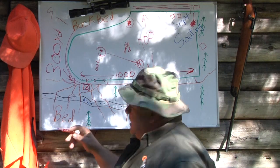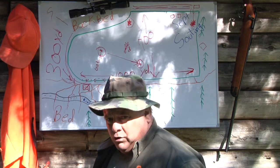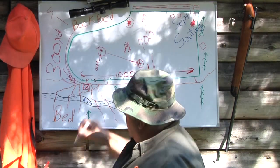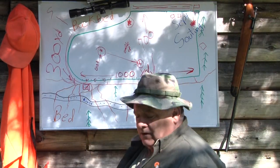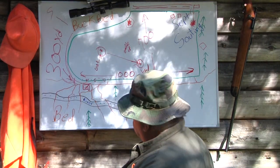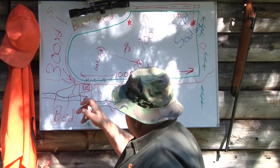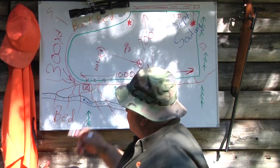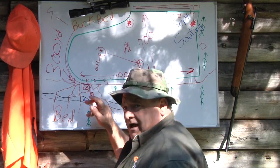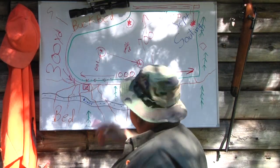The reason is 9 times out of 10, that buck is going to hang out back here in the woods 100 to 200 yards until dark. He is not going to blunder out into the field like a big fat dummy before dark. It's just not going to happen. So if you're 100 to 200 yards back in the woods, 5 minutes, 10 minutes from the field, you're going to be in a lot better seat than these guys up here. And that's why I believe that if you hunt like this, you will have the best seat in that field.